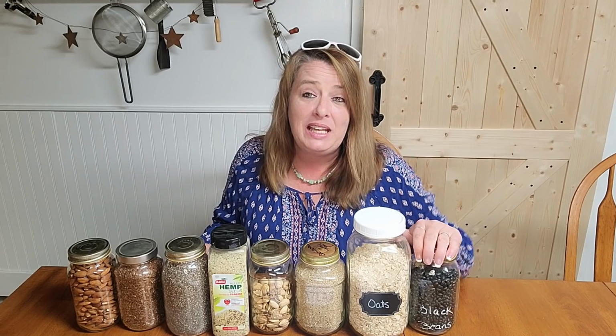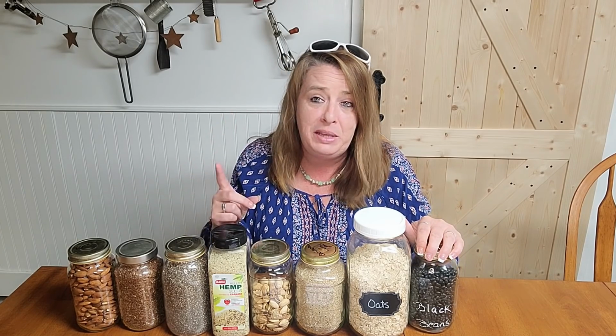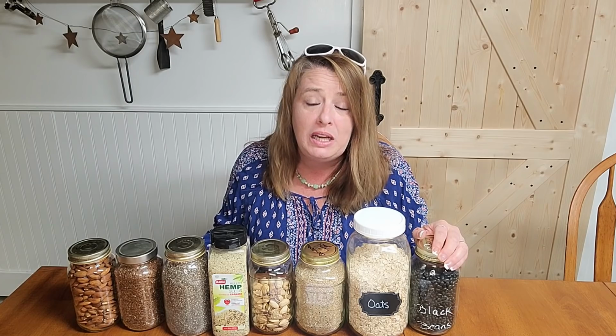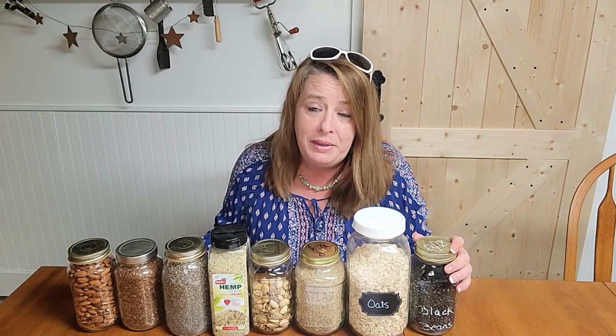But the first one is black beans. If I was only going to have one type of bean in my pantry, it would definitely be black beans. Black beans are so versatile. They have pretty good flavor. There's so many things you can make, and they're really high in protein. You get about 21 grams of protein out of 100 grams of beans. So that's pretty good. That's quite a bit of protein.